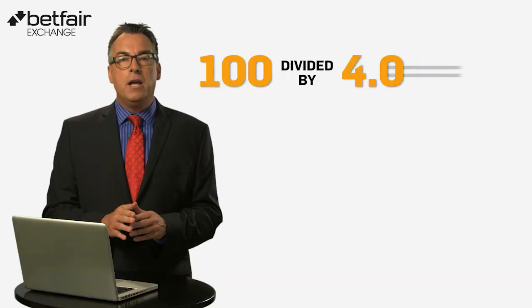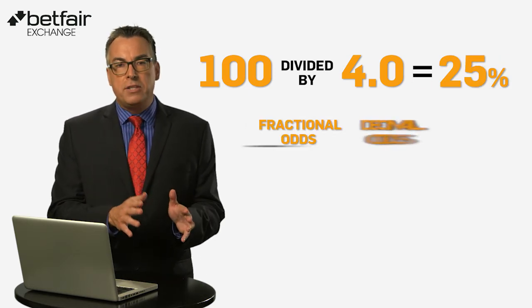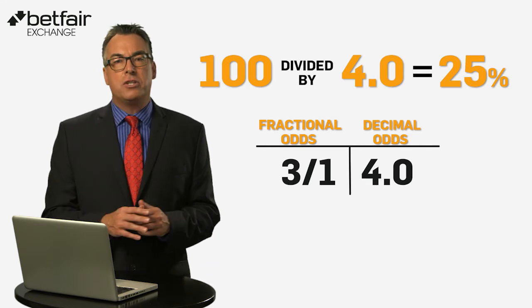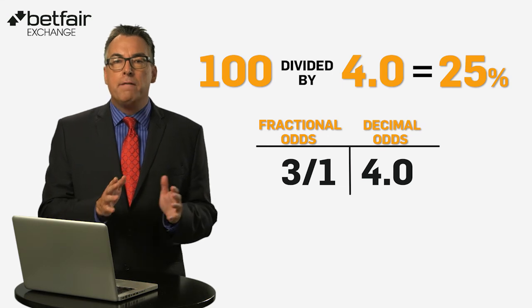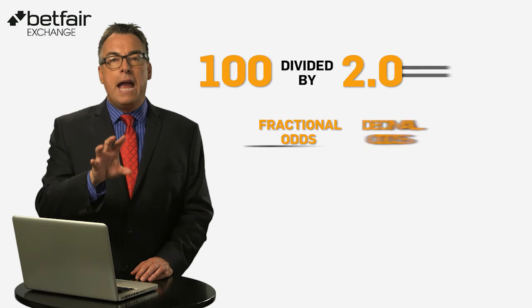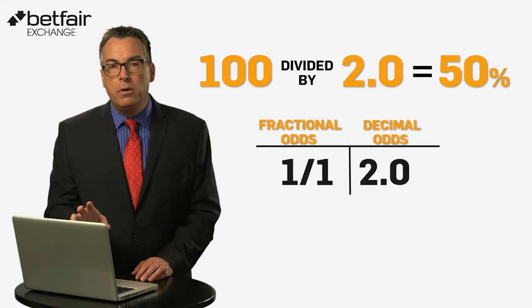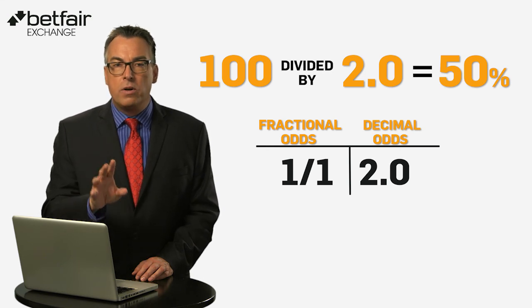To calculate the percentage implied probability from a decimal price, simply divide 100 by the decimal odds. So with 4.0 as the odds, which is 3 to 1 in fractional odds, the calculation would be 100 divided by 4.0, which equals 25%. And back to our coin toss. Heads and tails are both 2.0, as we know. So if we divide 100 by 2.0, the result is a 50% chance for heads or tails.